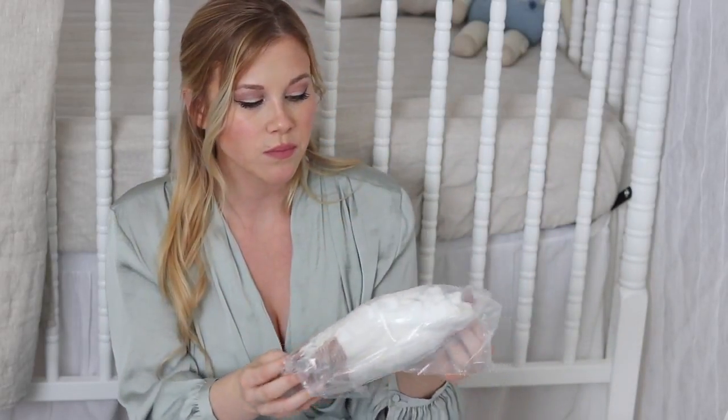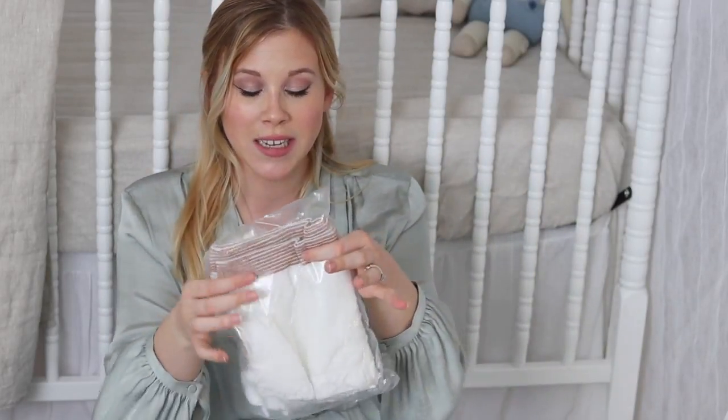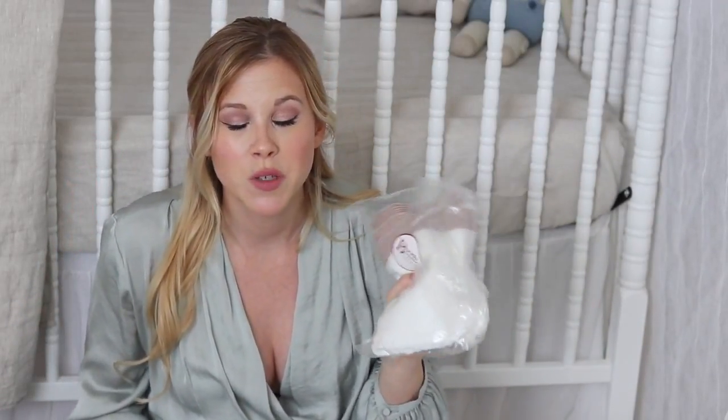I bought a 3-pack of hospital grade underwear. These are like the disposable undies that are really big. I got the biggest size because I was reading that you just want them to be loose and comfortable. So I got the biggest size, and they're really cute, guys.